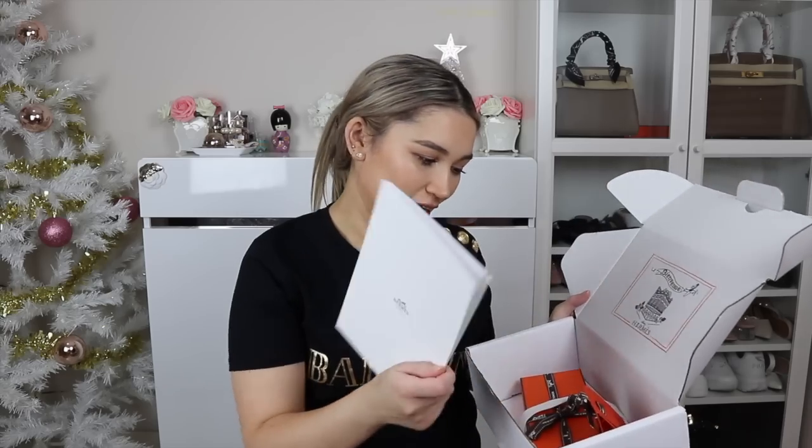Quite new to their collection, and it isn't something that's been around for a while, so spoiler alert, it's not a Rodeo.